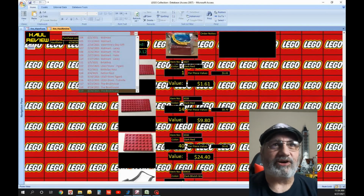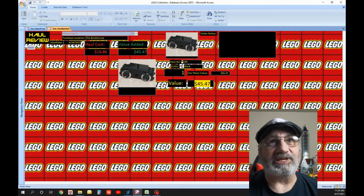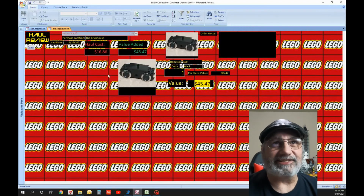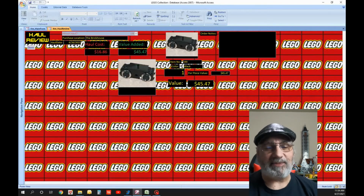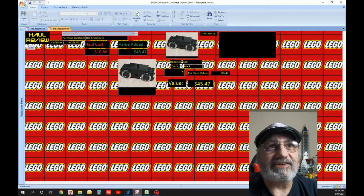And then the final haul, of course, is just the train motor that I went and picked up yesterday. Again, over a $45 value for $15. I can't complain. So, $16.86 with tax and everything. So $16.86 is what I paid, and $45.47 is the value. As you can see, I made a killing this weekend on this haul. This was an absolutely fabulous haul this weekend.